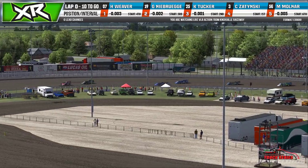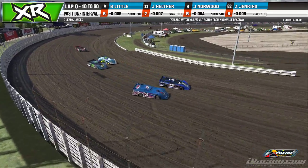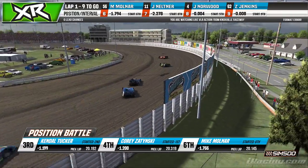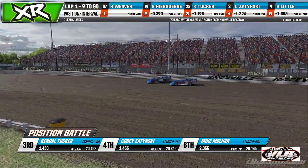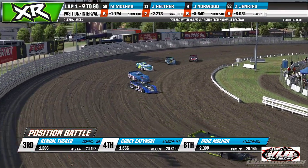Yeah, but not without bringing Garrett Nieberge with him right now. The 3 of Zatinsky around the outside of Kendall Tucker. That's your battle for the final transfer spot straight into tonight's main event. Tucker on the low side. He gets that inside berm, throws a slider. Zatinsky now going to cross back underneath. They almost run doors coming up the turn number 2. But it's going to be Kendall Tucker taking back that position at number 3 of the racetrack.